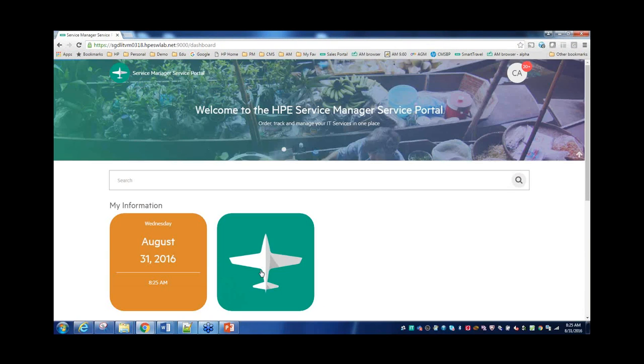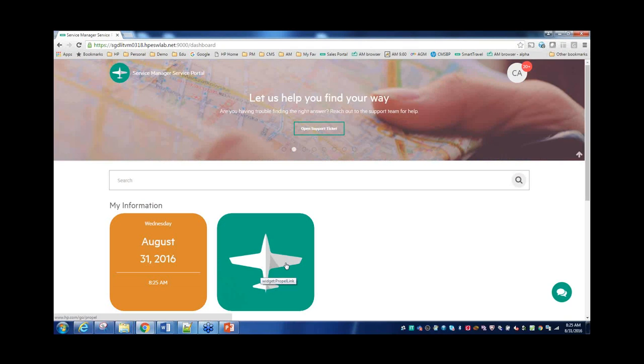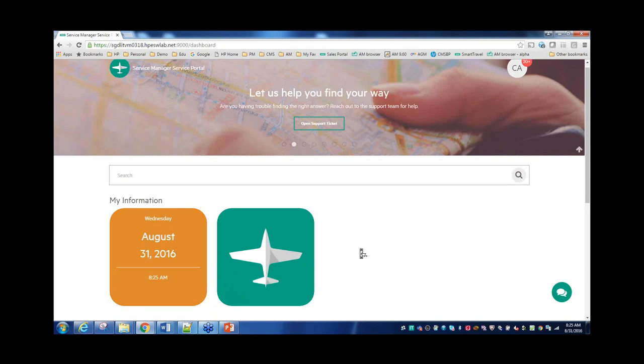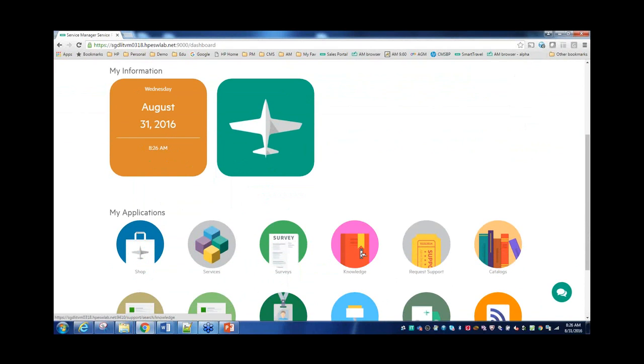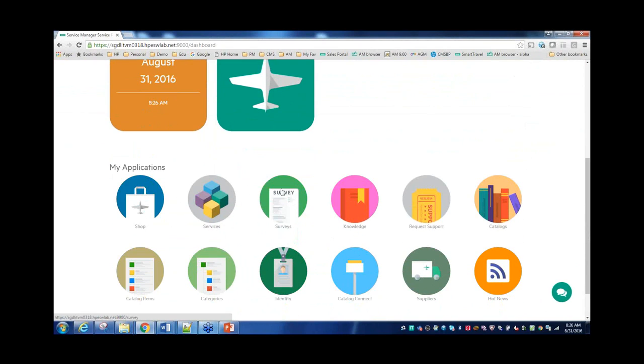The new service portal, if you can see, it's a revolutionary product. The UI, the look and feel, the way you are going to interact with the next-gen service manager platform is completely going to change the way, again, the users and customers use our product. So here we have introduced several options, like what we call launch pads.